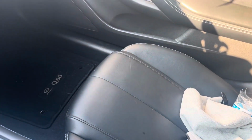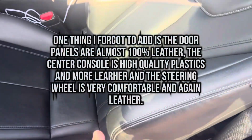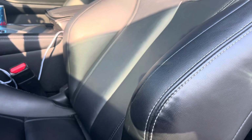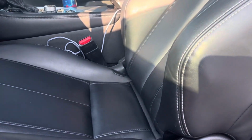But in general, the interior of this vehicle is so underrated. Just another fact is the seats. The seats are bucket seats. You do have adjustable bucket seats as well, so they can move in and out depending on how big you are, or how skinny you are, or how much you want it to hold you in, which is super nice.